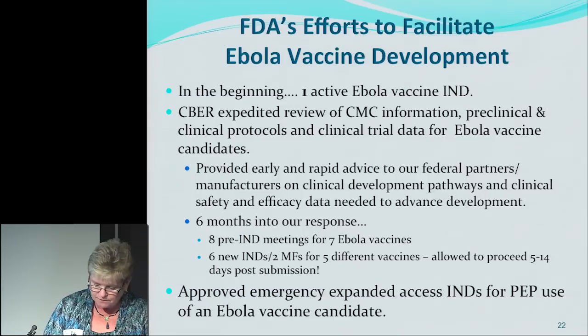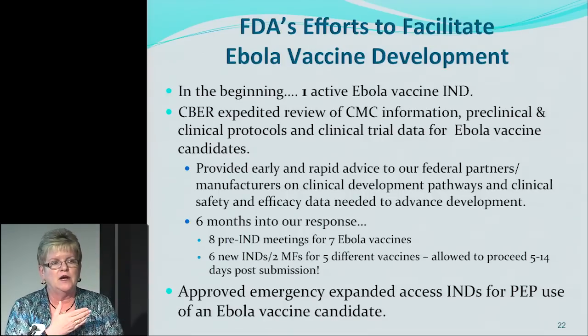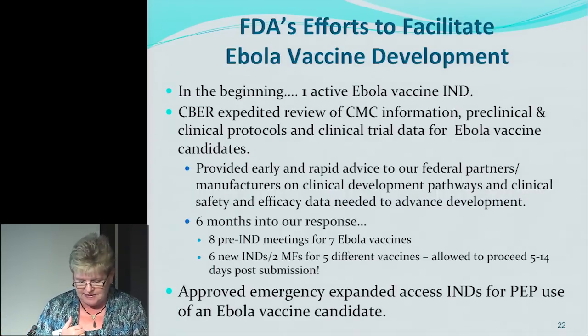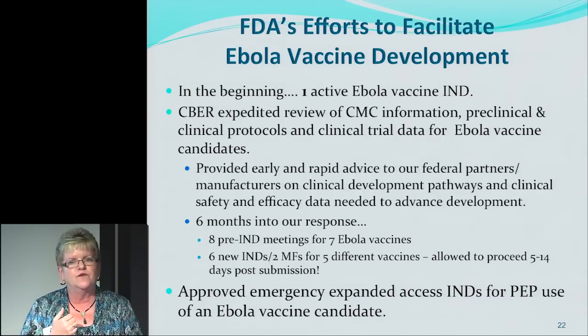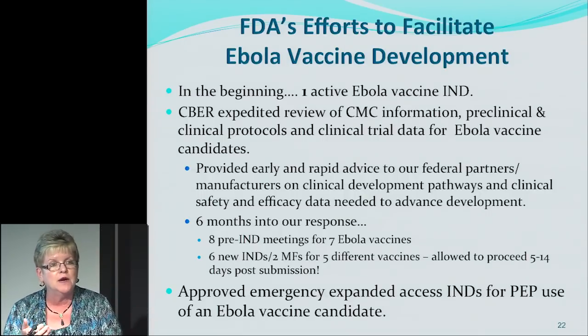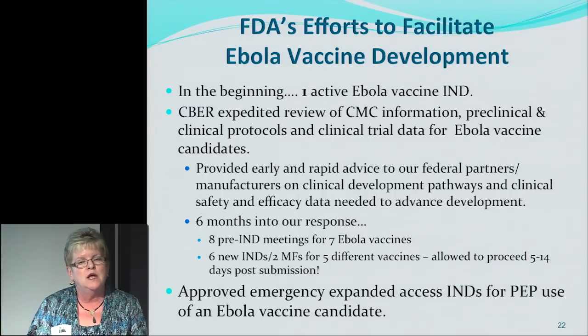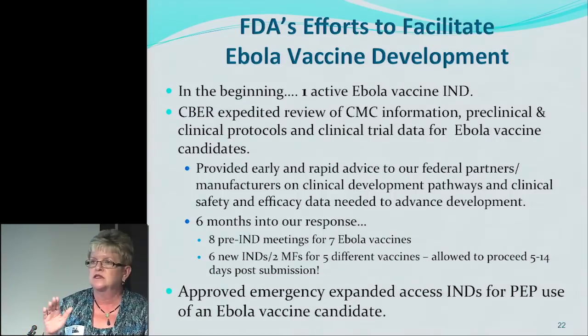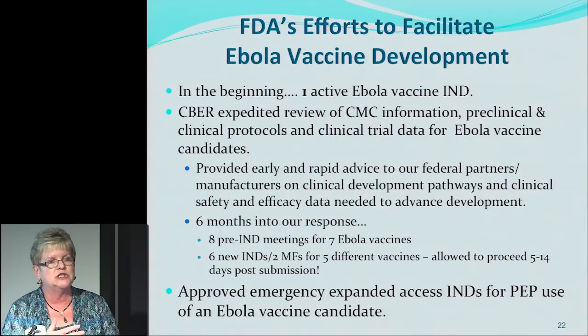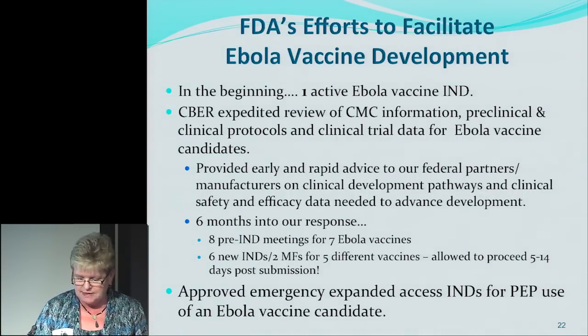We also approved what I discussed earlier, what I called an EIND, an Emergency Expanded Access IND. We approved those for a specific vaccine that we got requests for it to be used as part of the treatment, post-exposure prophylaxis of infected, mostly healthcare workers, and mostly those that had been extradited to the U.S. from West Africa who had gotten sick there, and some of them had the vaccine in addition to other investigational treatments.